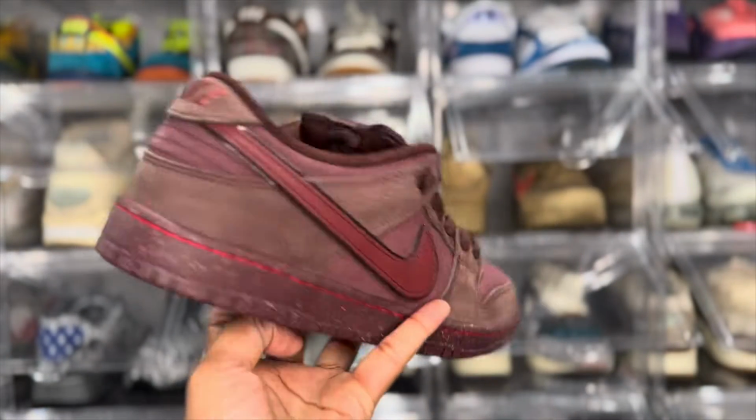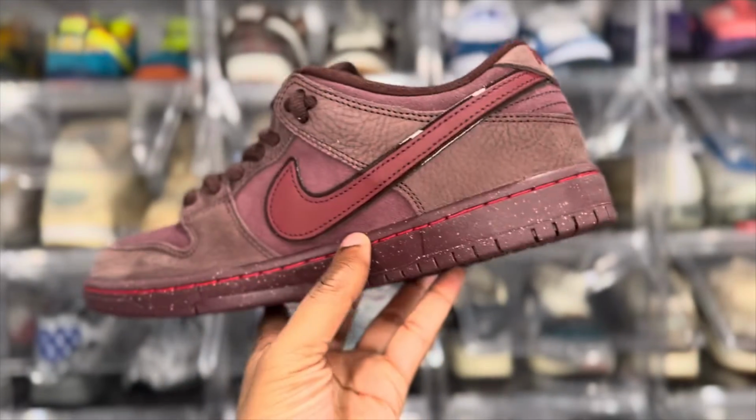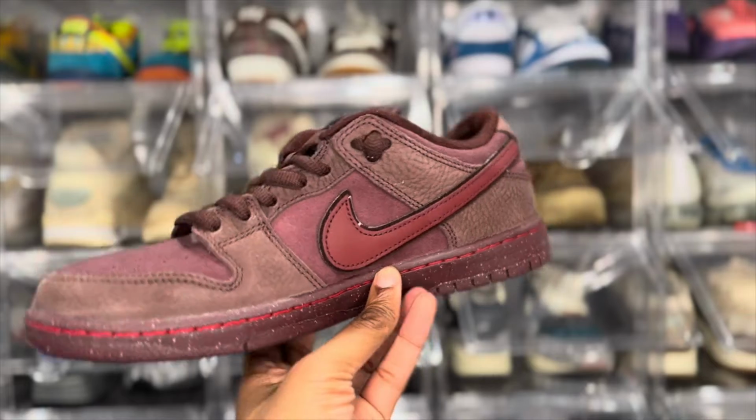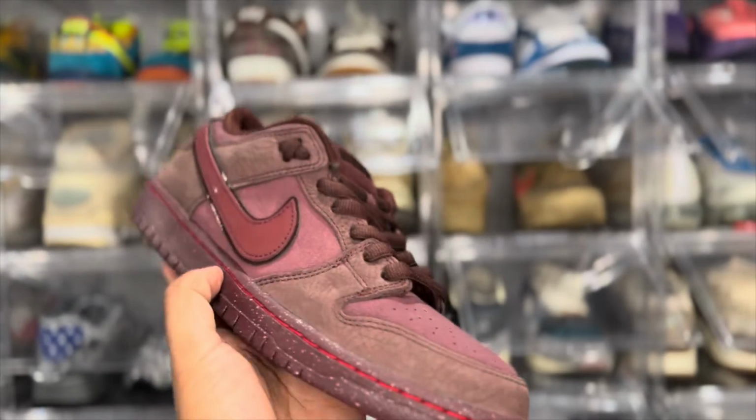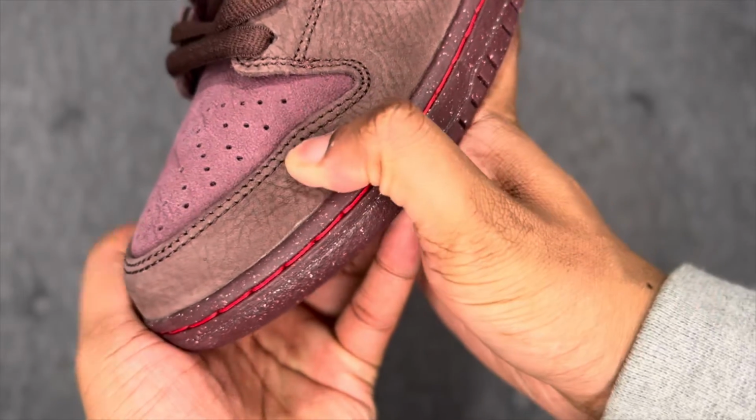Now, when you look at the burgundy crush colorway, it's more about endurance and being rough. You're going to have two different types of leather. On the toe box is this pebble leather, while around the mud guard and eyelets is going to be this more thick and worn out leather. And to me, that just tells me that there's two different sides to every love story.